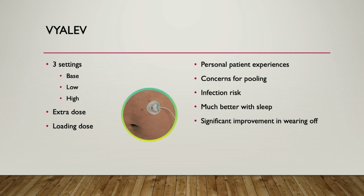So there are three main rates that we program for you in the clinic, and then you can toggle between those three rates. If at any point you feel like you are turning off, you can give yourself an extra dose to boost you up a little bit. And if for any reason you're disconnected for more than 3 hours or so, there's a loading dose option that you can give yourself to get you going so that you're not so off.